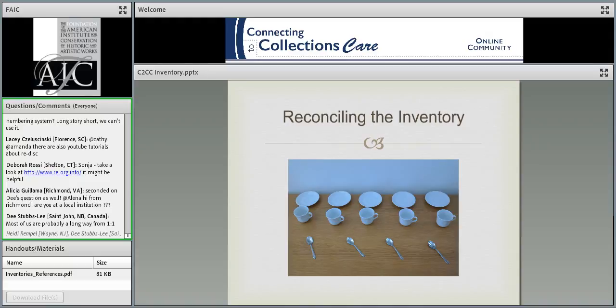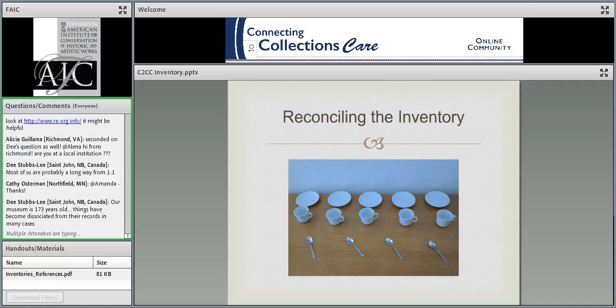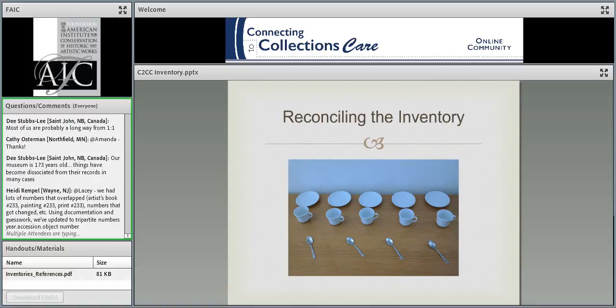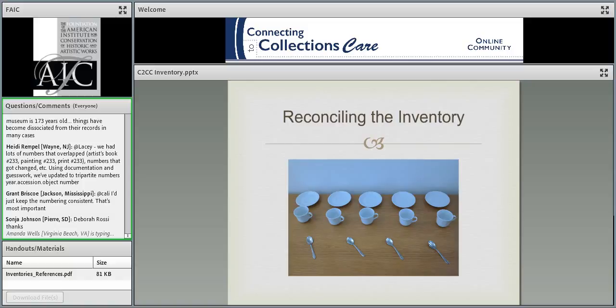Unfortunately, even after you've done this, it's likely that you are going to be left with the vexing problems of missing objects, or objects lost in inventory, and undocumented objects, or objects found in collection. Again, your collection management policy should offer guidance on what actions to take in response to these problems.